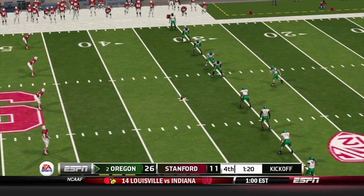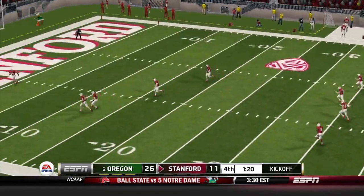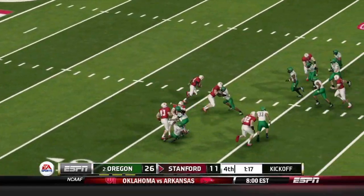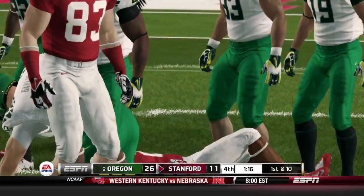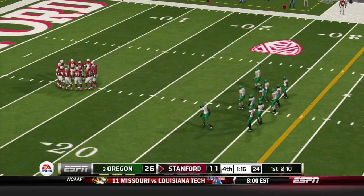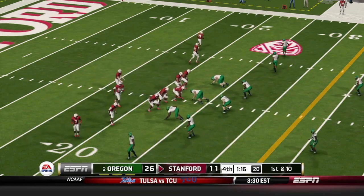Everyone's all lined up and ready for the kickoff. Number two needs to return. He's to the 20. He makes it out to maybe the 23-yard line. They're ready to start another drive, hoping to duplicate the results of the last one, which ended in a touchdown.